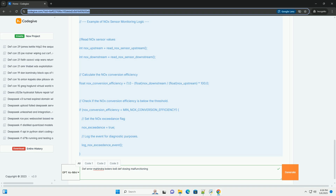2. Common causes of DEF error on Mahindra Bolero BS6. The DEF error message on the Bolero's dashboard is a general indication of a problem within the DEF/SCR system. It doesn't pinpoint the exact fault, so further investigation is needed. Here's a breakdown of the most frequent culprits. 1. Low DEF level. This is the simplest and most common cause. The DEF tank is simply low on fluid.